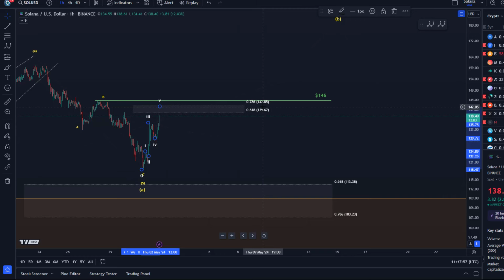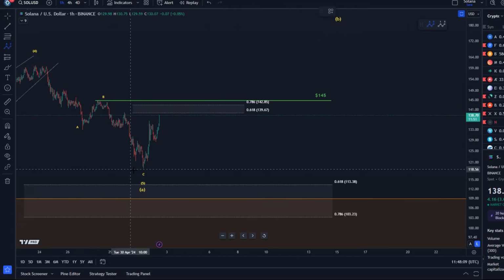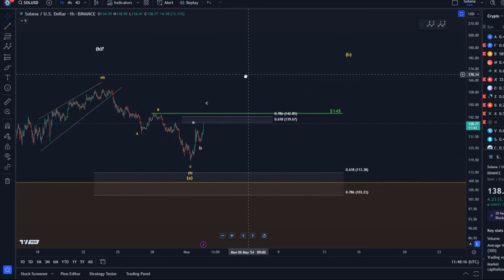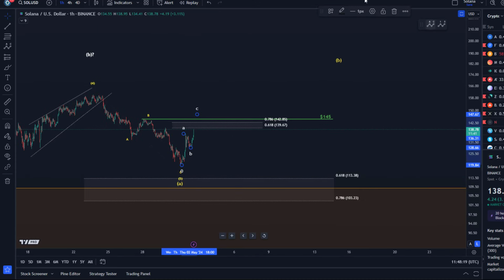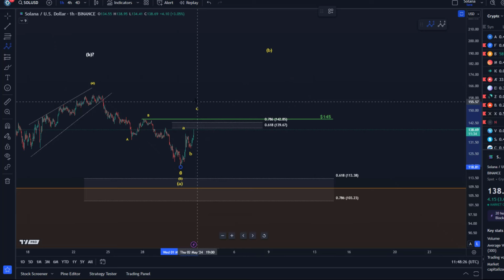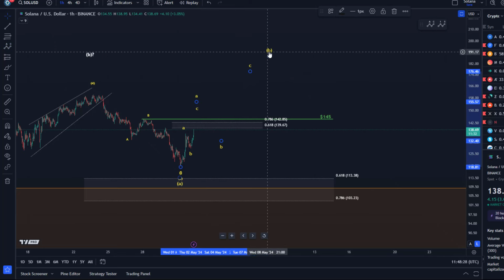That's the 78.6 extension. It might already have happened when you watch the video, but the thing is, it's all about proportions. So if this move gets too high, then it will turn into an A, B, C, okay? Because then this last leg is too high. So that is what I'm tracking. So either this, and I will highlight that in yellow, could be the first A wave of a larger ABC, something like that, okay?